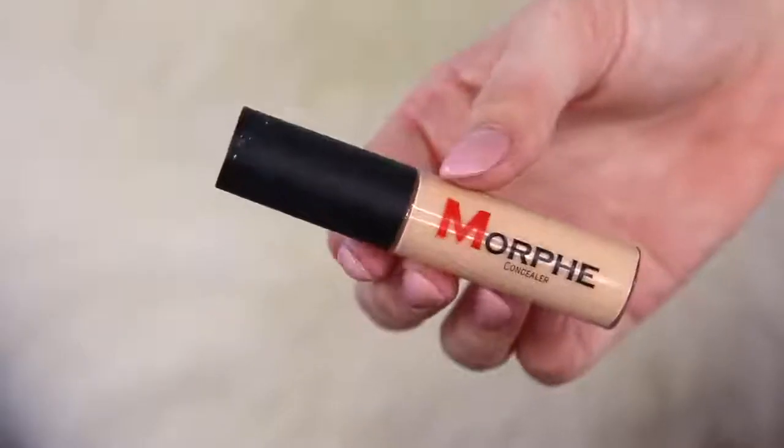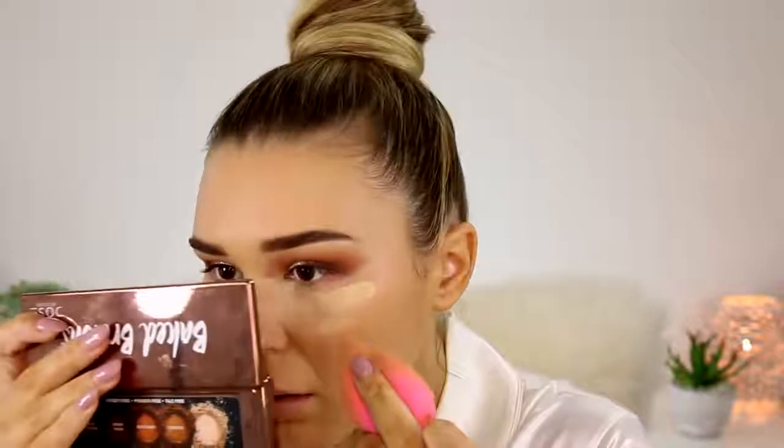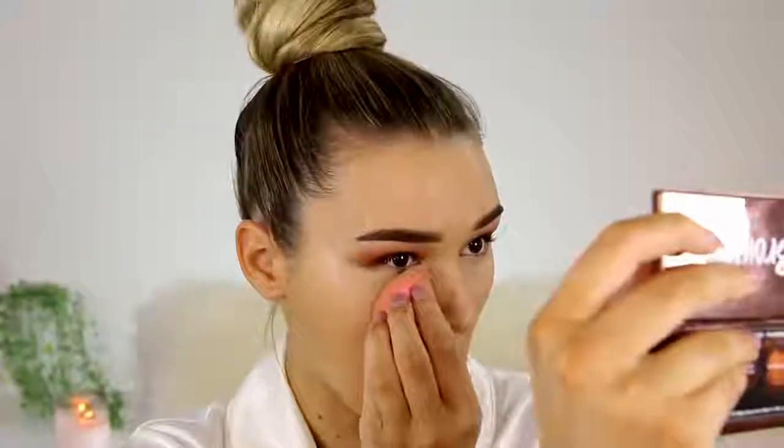Okay, so next I'm going in with concealer. I'm taking the new Morphe concealer and just putting this under my eyes to make sure there is no visible dark tones under there. Like, no, thank you. And I noticed that the concealer wasn't sticking properly. So I don't know, I'll keep you guys updated on what I think of that concealer. So of course I'm going to go ahead and set that down with the Laura Mercier translucent powder. This one is hands down my favorite one in the world.